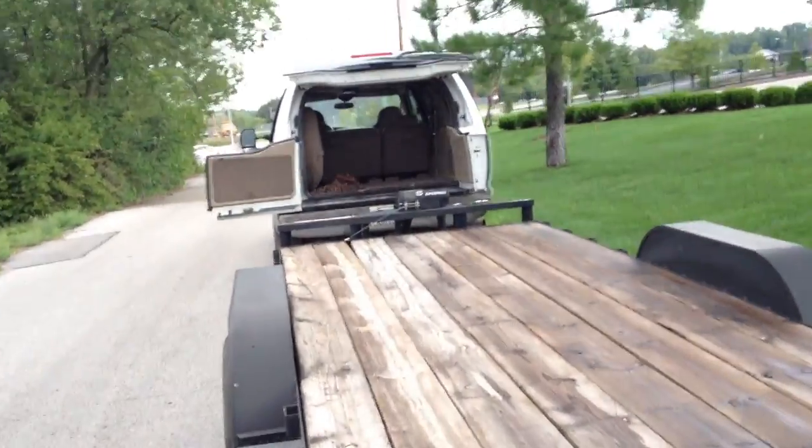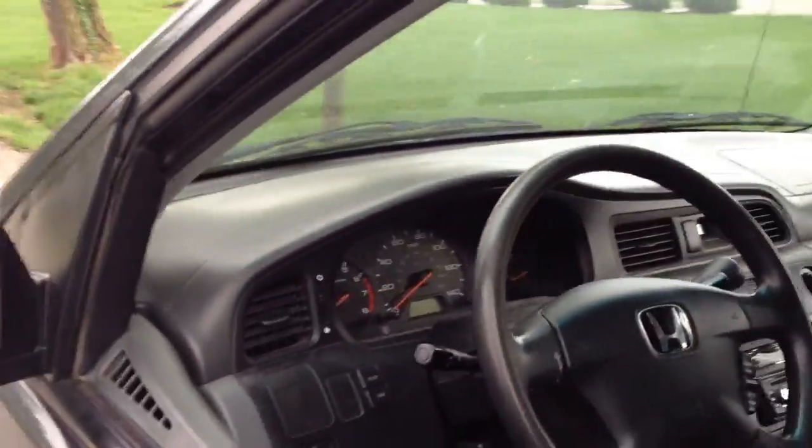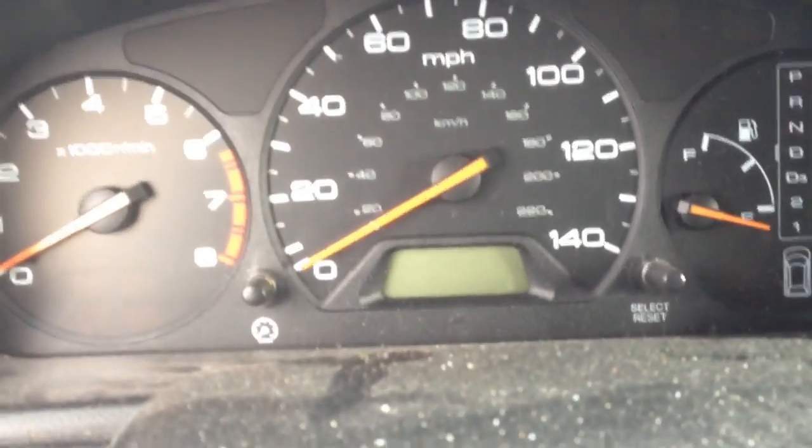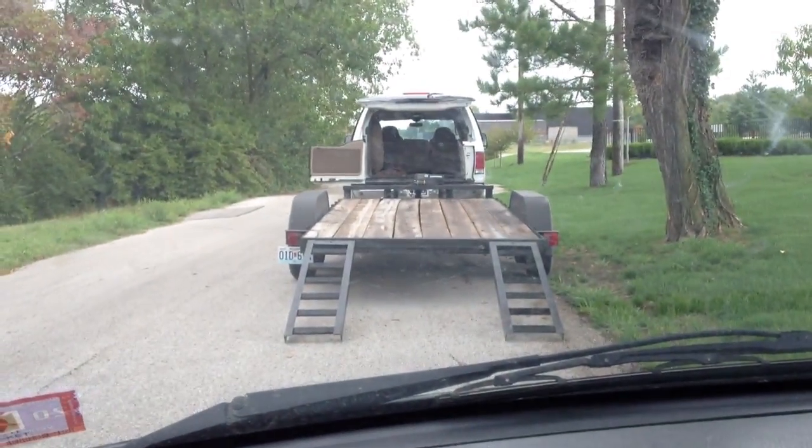Well, hello everyone, it's your buddy Danielson with you, and today I have a 2003 Honda Odyssey with a transmission that's gone out. Those of you who know much about the Odysseys know this is a common issue, and so it's either going to be a rebuild or just to replace the whole thing. But my job, thank God, isn't to rebuild it or to replace it, I'm just towing it.